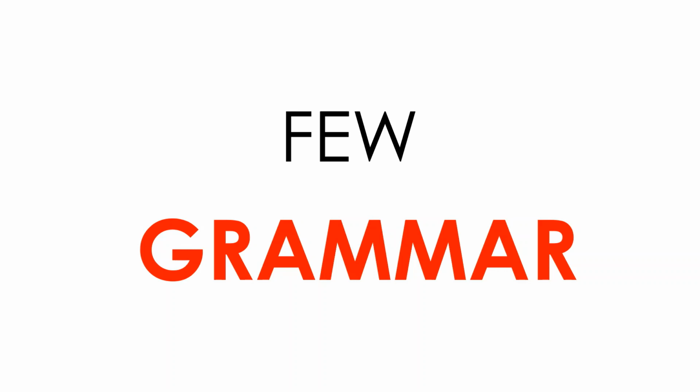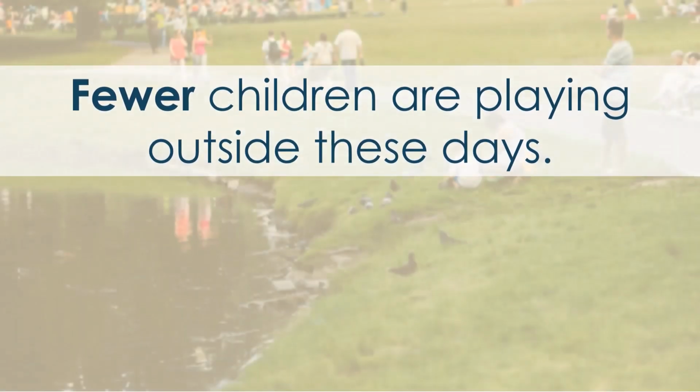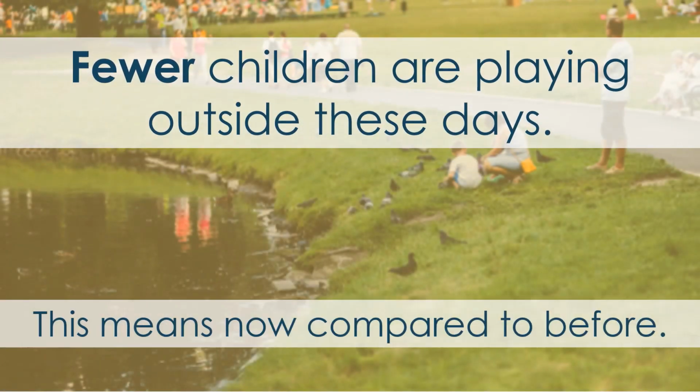Few grammar. As an adjective, few can be used in its comparison form, fewer. Fewer children are playing outside these days. This means now compared to before.